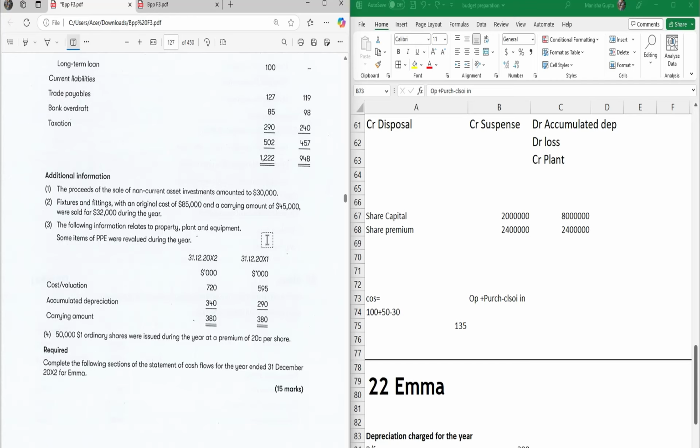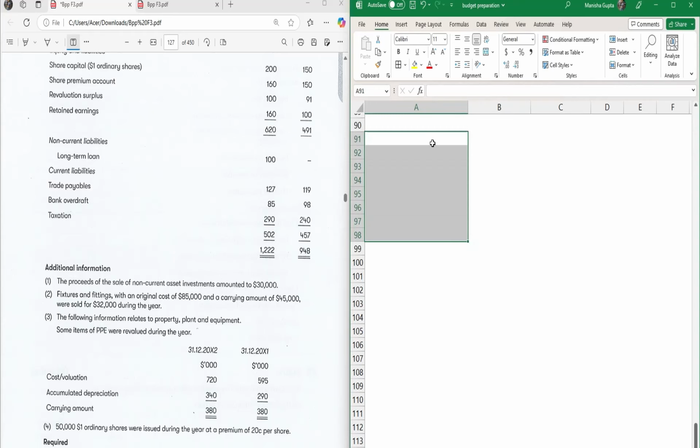But if it has not been booked as a liability in the SOFP, in that case you can take the direct value from the P&L. Okay, so we will first check. Yes, in the current liability there is taxation. Yes, so there is taxation. Let me prepare the ledger. I think by the ledger you are grasping the concept very easily.